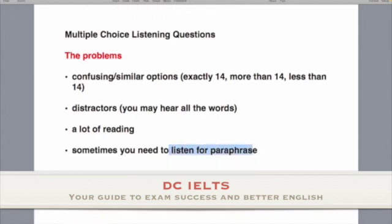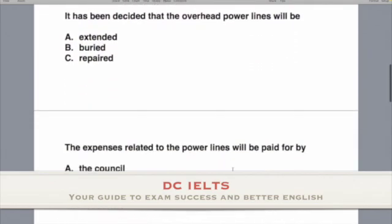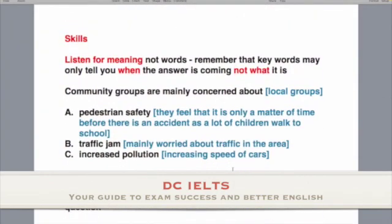final problem here is this. This is something which is common to all types of IELTS listening questions. You're always listening for meaning or paraphrase. Do not expect to find the answers all the time by hearing the words. If you hear a word, it may not be the right word. You have to listen for the meaning of words. Now, what I want to do next is talk to you about the skills with an example.